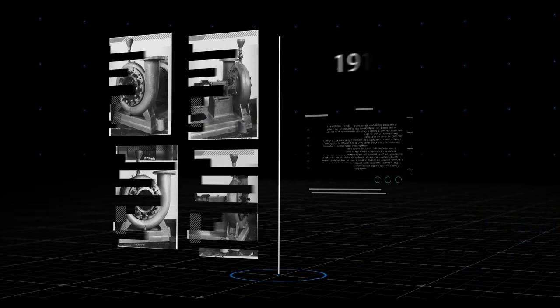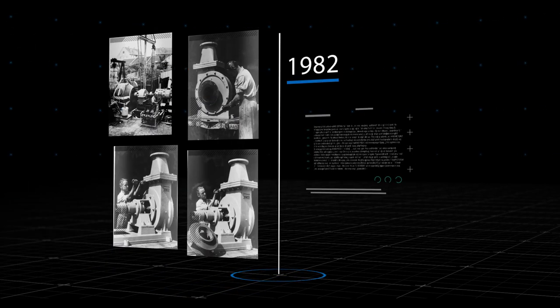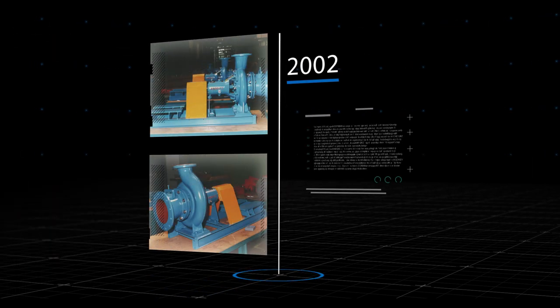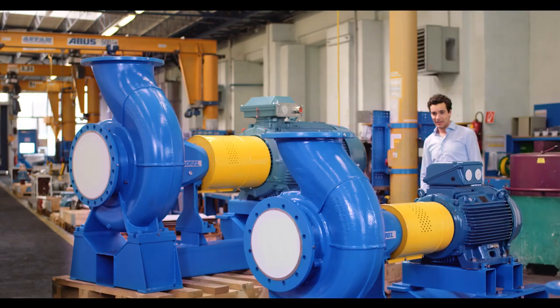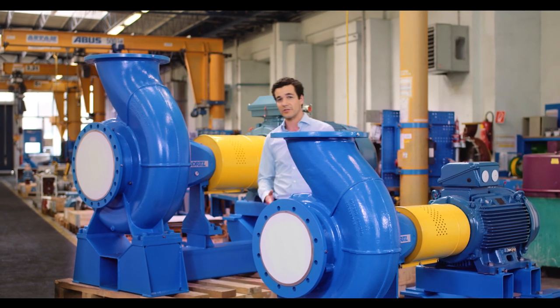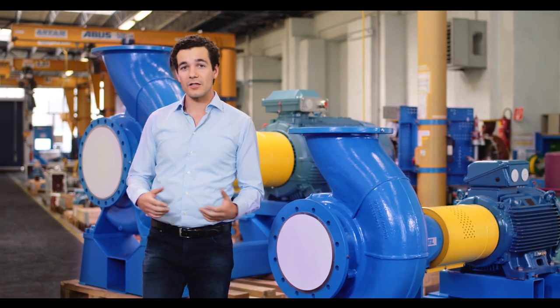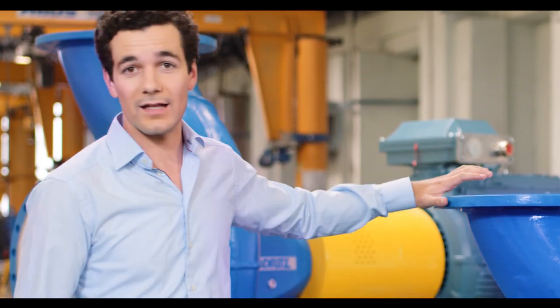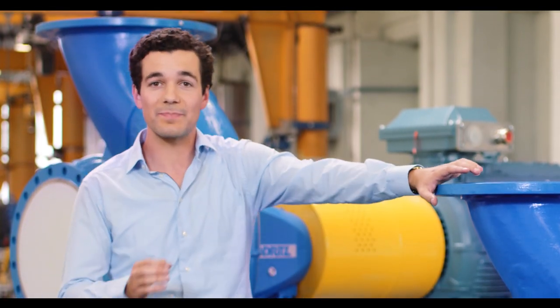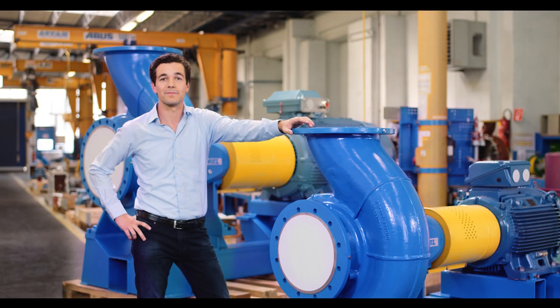ANDRITZ has over 100 years of experience when it comes to industrial pumps. ANDRITZ know-how has constantly been growing over all those years. And yes, the design of these pumps is a result of this huge tradition of knowledge. ANDRITZ offers a large product portfolio of centrifugal pumps as a modular system. The ANDRITZ ACP pump is specially designed for low maintenance and high efficiency.